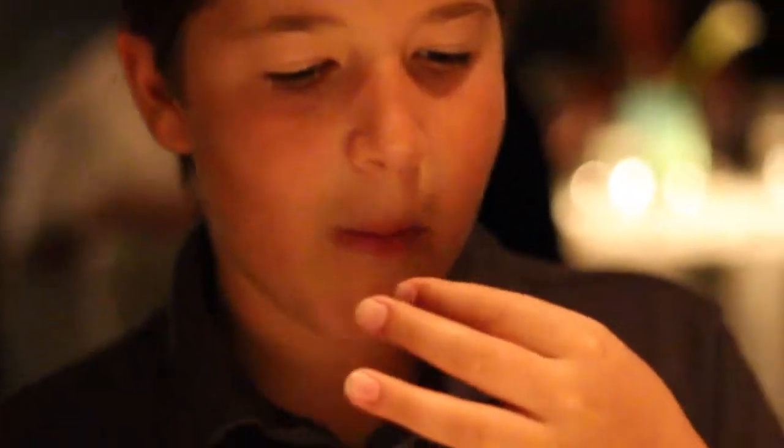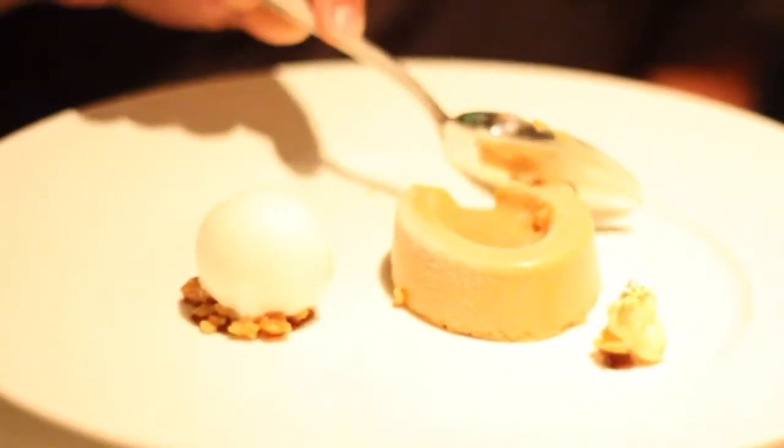It's very cool taste. You'd expect caramel to be warm, but it came out of the freezer. It's very foamy, but it's held together so it's like jello. It's very cool. Not a big bite. Popcorn with the gold leaf.